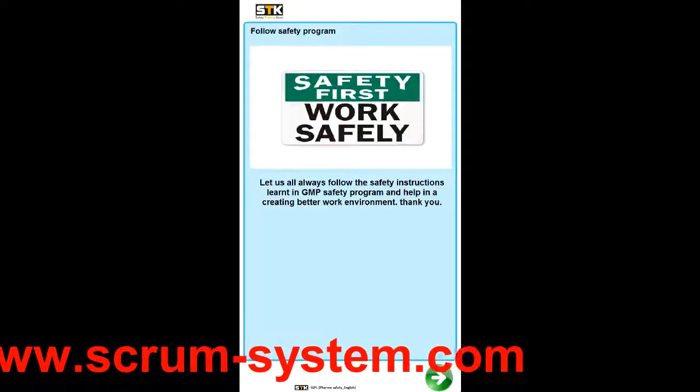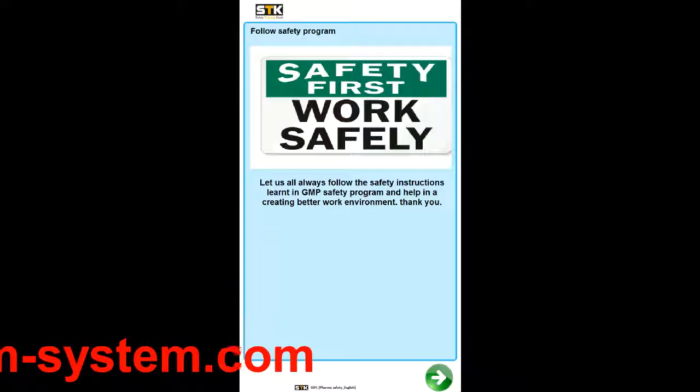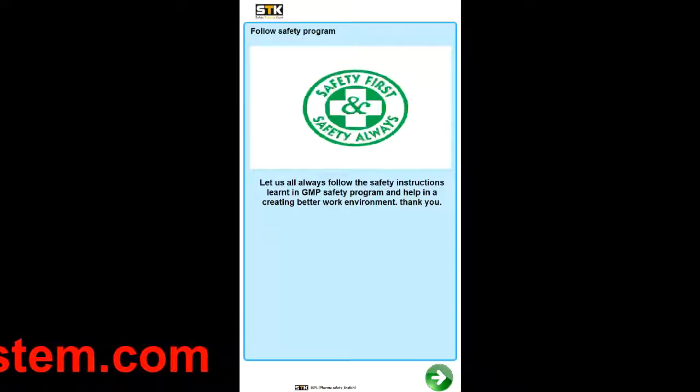Let us all always follow the safety instructions learned in the GMP safety program, and help in creating a better work environment.